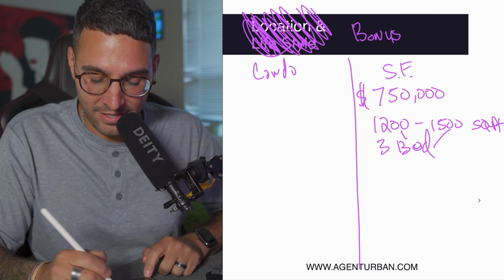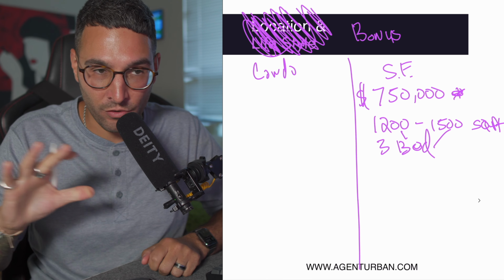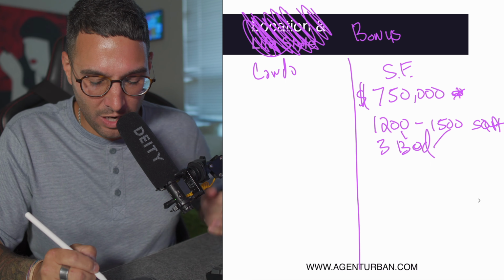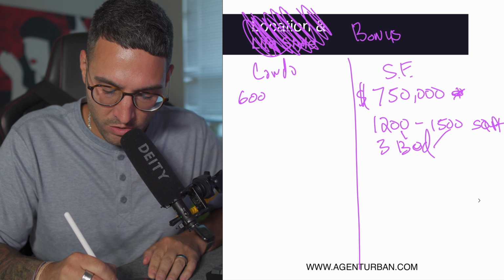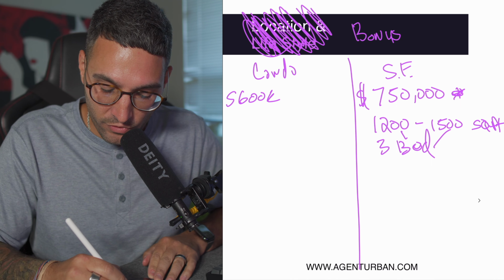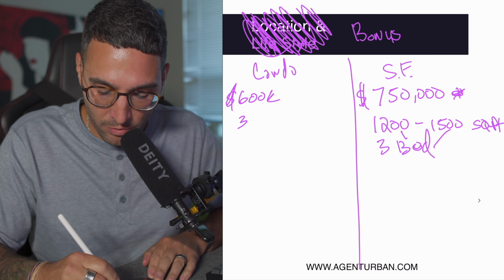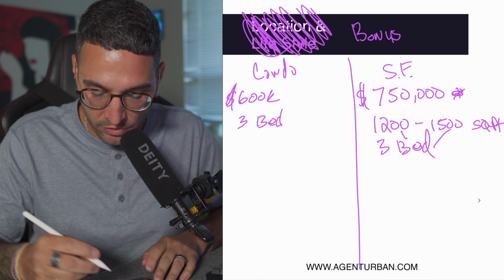Condo, I think the median, again, don't take these numbers as definitive. I don't have any charts in front of me, but I know it's around here, okay? Condos are probably in the vicinity of, I would say, around $600,000 for a condo. And I think you could probably get a three bed. It might be closer to 650 for a three bed.